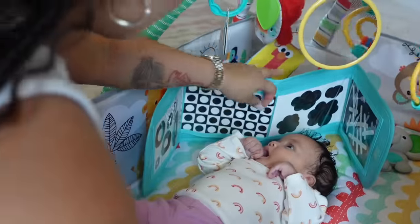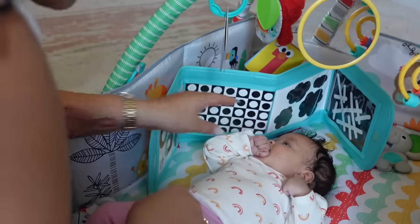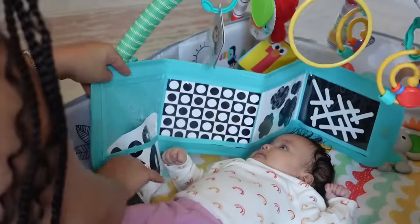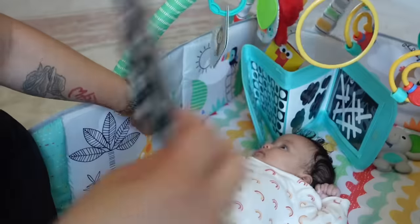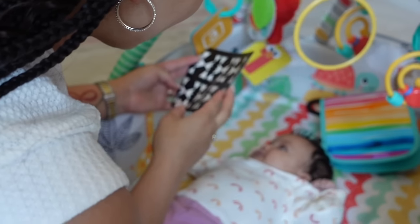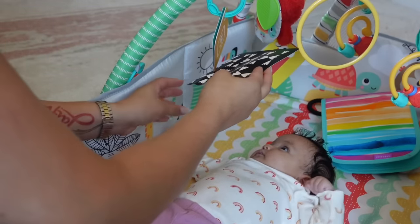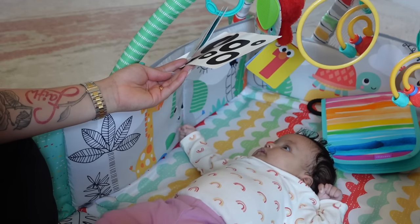So it's time to look at some patterns. Get your eyes moving so you could be curious and look at some patterns. It's fun. See, okay, mommy will show you. So we have these circles. She wanna look at the giraffe, y'all. You wanna look at the giraffe? I'm trying to show you your cards. Do your eyes see your cards? What if we look at this pattern? Is that cool to look at?